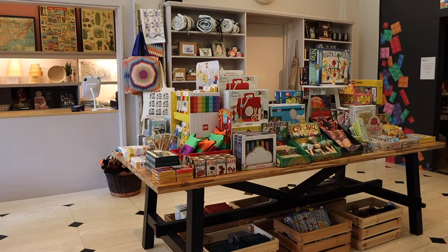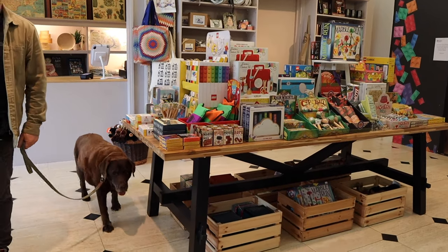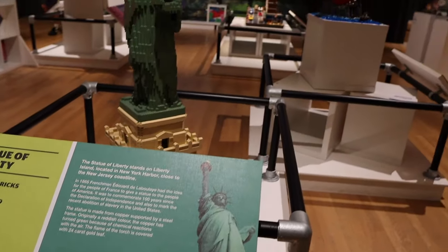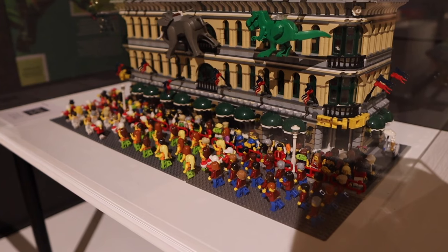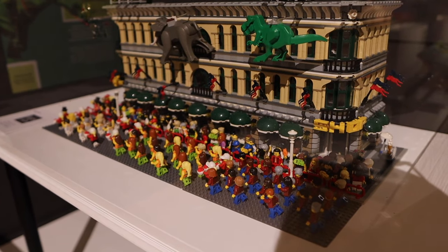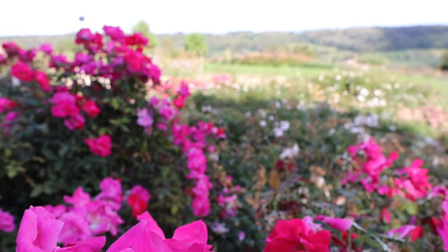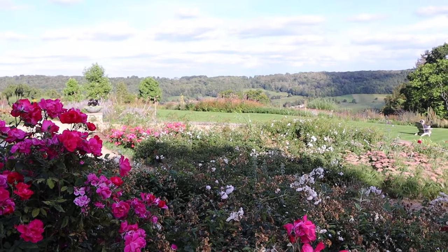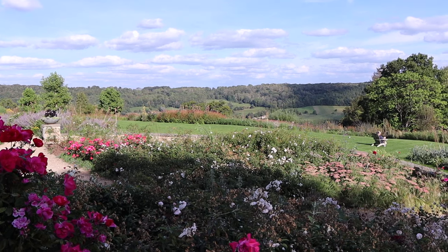Inside the exhibition gallery, you'll find the gift shop, which is also dog-friendly and sells unique American-themed products, and the temporary exhibition. When we visited, there was a super fun Lego exhibition with Lego versions of iconic American buildings, places, and cityscapes. So whether you're a history buff, a nature enthusiast, or just looking for a day of exploration, the American Museum and Gardens is definitely one for your list.